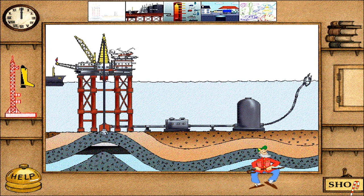Oil is created from prehistoric plants and trees which died millions of years ago. Layers of rock and minerals crush these plants, turning them into crude oil. Click where you think the oil is found before it's extracted.